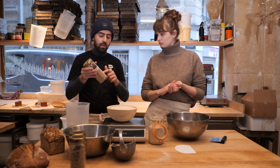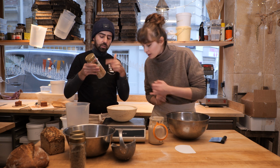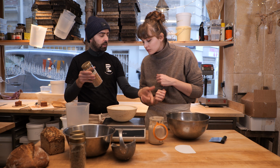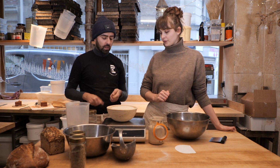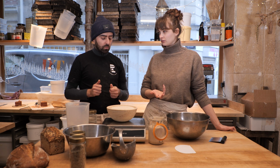So it's half white, half brown. We keep a little part of the husk, which contains the fibers and the bacteria we want to use. But we remove a little bit to put in some white flour.